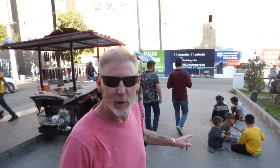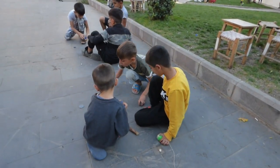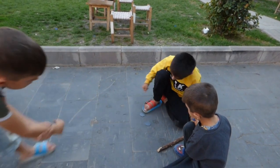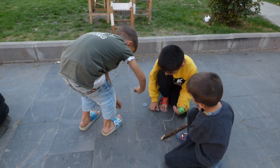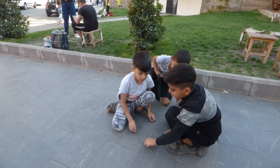Sorry everyone, I just came down the street here and most of the kids are playing games on the street, so let's have a look at what they're doing, yeah? I have no idea what they're doing. Anyway, I've got no idea what they were playing.